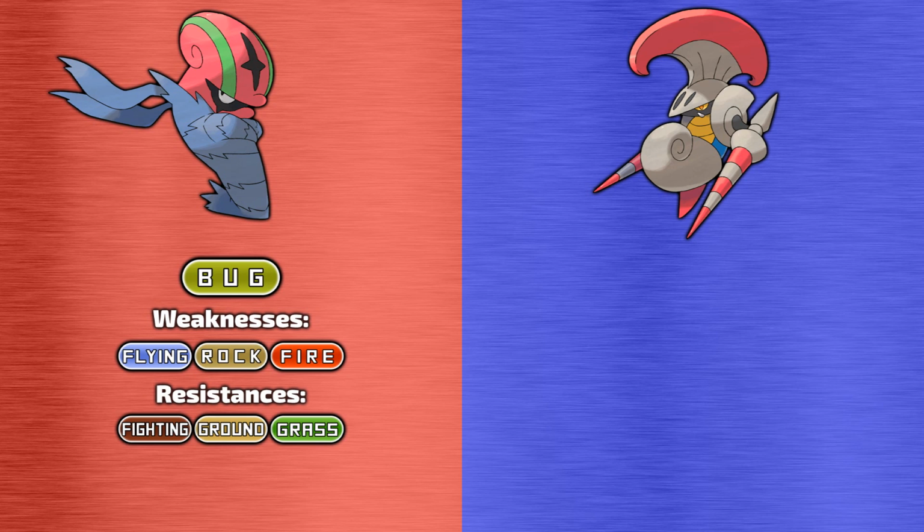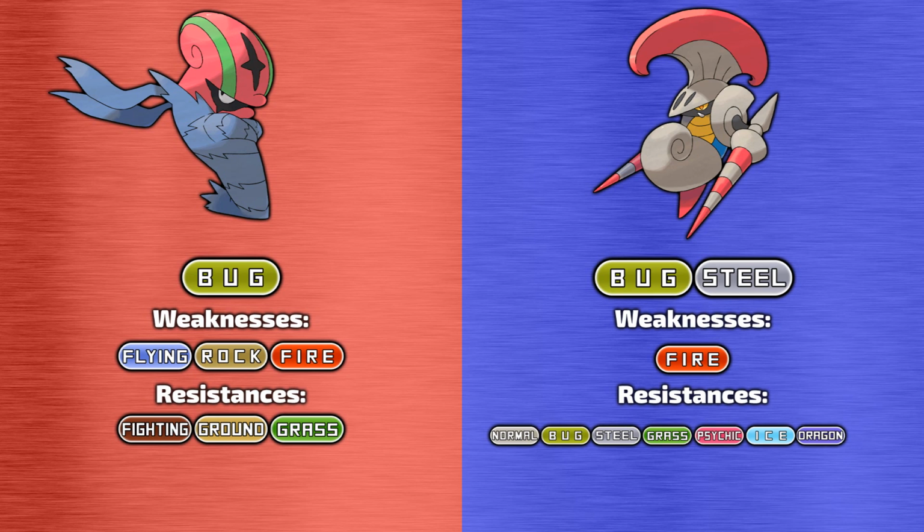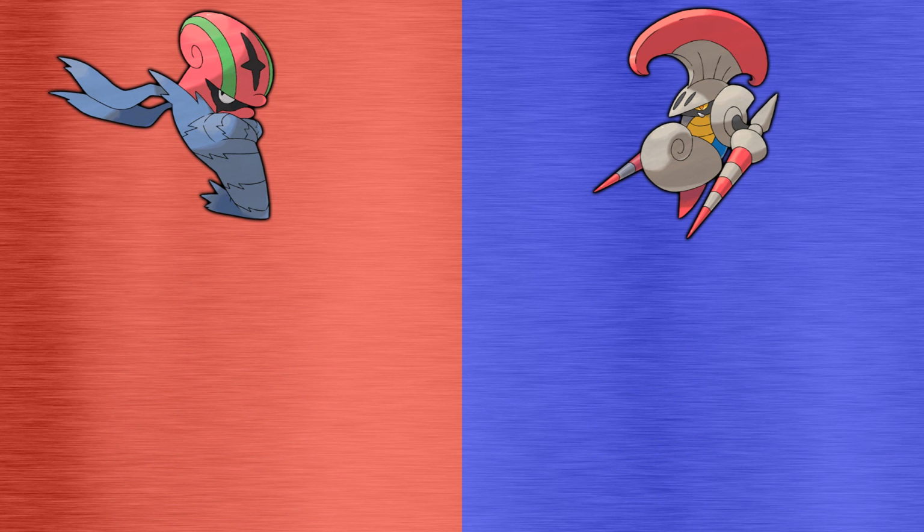As for Escavalier, it's a dual type bug and steel Pokemon, which makes it weak to only fire, although this weakness is a 4 times weakness, so beware. It resists normal, bug, steel, grass, psychic, ice, dragon, and fairy type attacks, and is completely immune to poison type moves. Now let's have a look at the stats and abilities of these counterpart Pokemon.